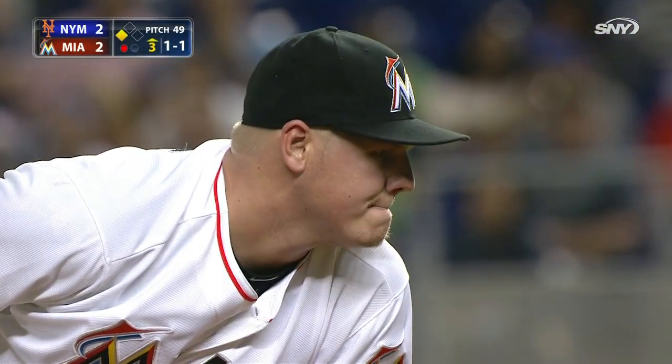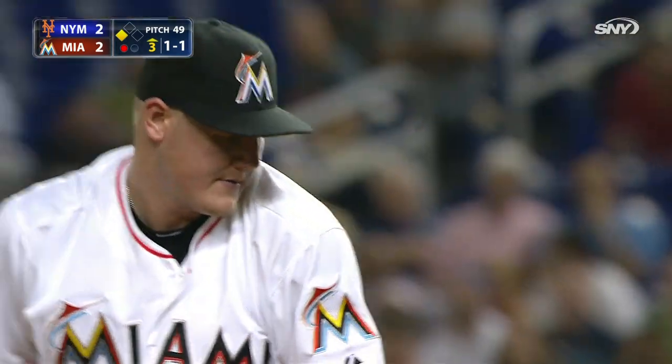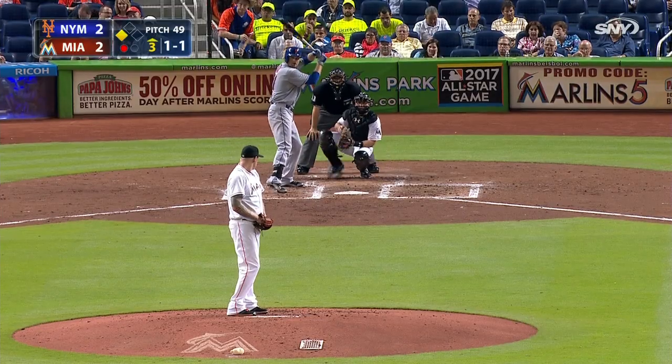Can he do it back-to-back? It's a pitch Latos has not been throwing a lot of early in the season. Only 4% curveballs through his first 4 starts of the year, but more tonight. Trying to get the feel for it.